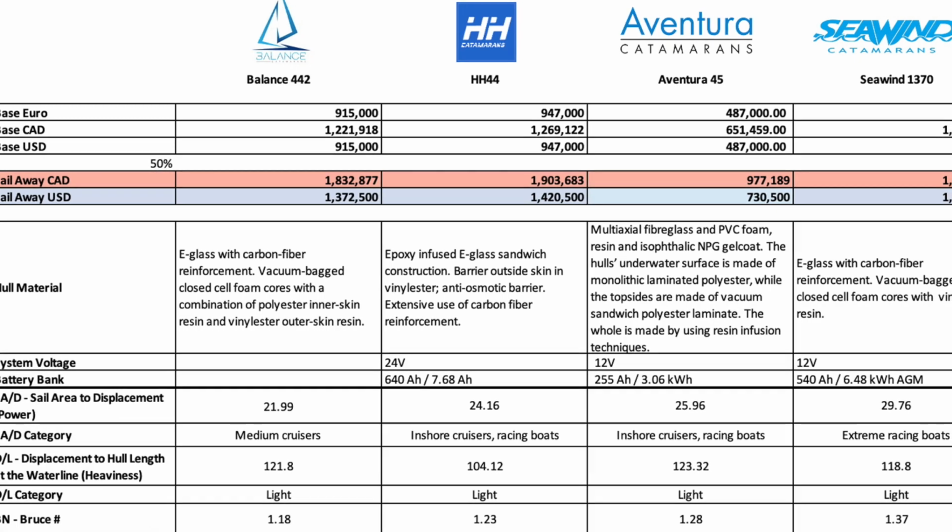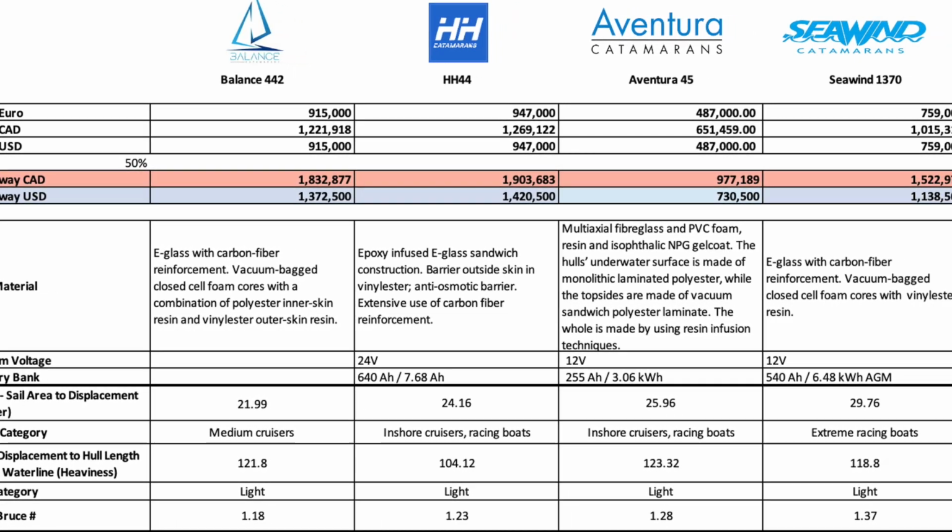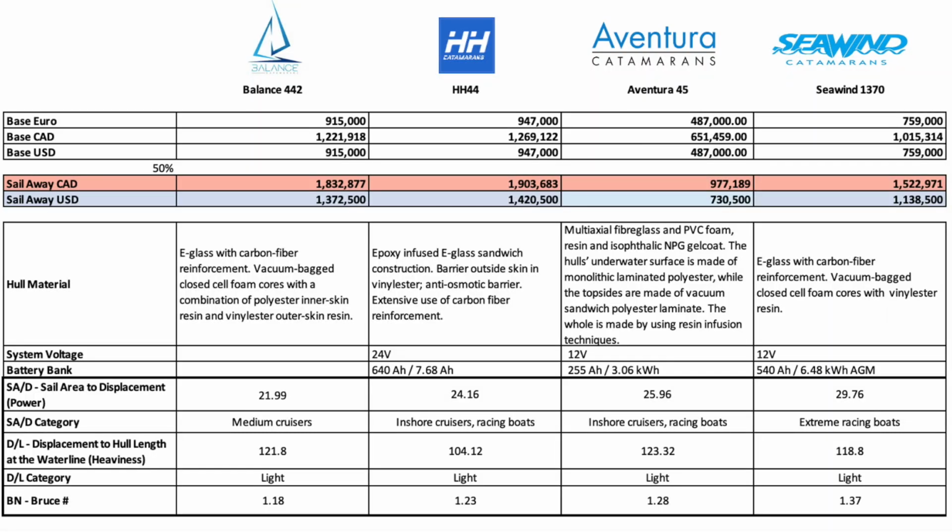As we look now into the more technical numbers, we're looking across at the hull materials here. And you got to give the nod to the HH here. We've got full epoxy infused e-glass construction. And of course, they've got carbon composite reinforcements and a foam core.